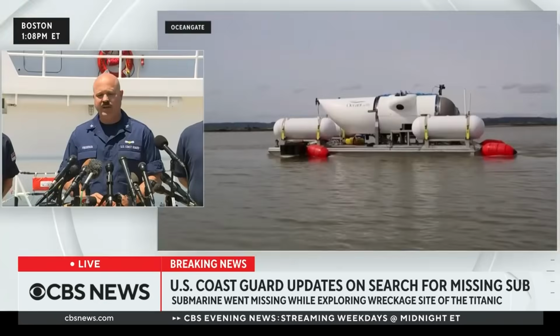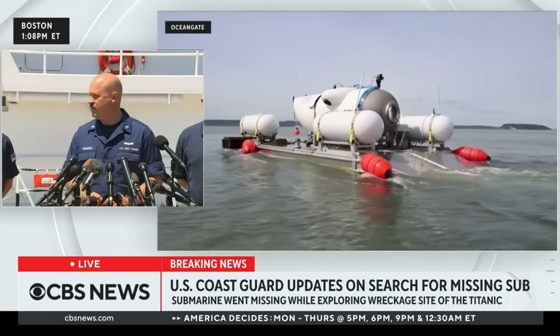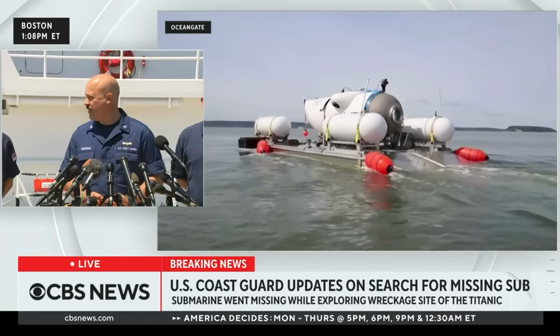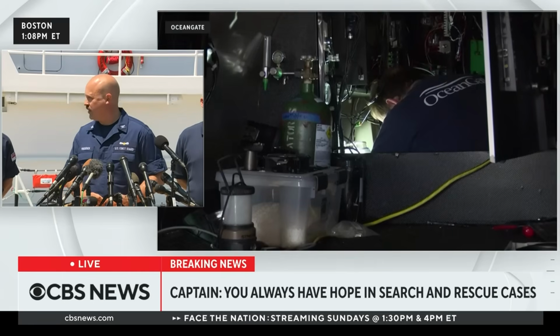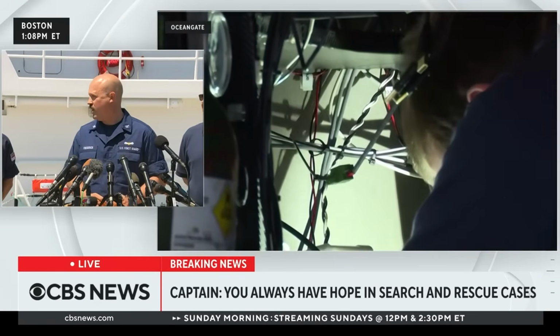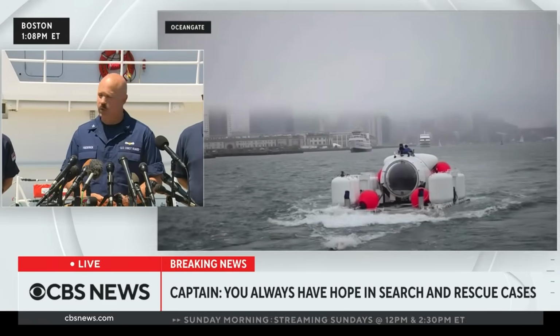The oxygen, that's just one piece of data, right? There are a lot of pieces of data that we need to consider, and we're continuously looking at that, and we'll continuously do that throughout the search. But that's not the only thing that's important, right? And right now our efforts are solely focused on the search. That certainly is a dialogue that's happening, but we're focused on searching at this point.